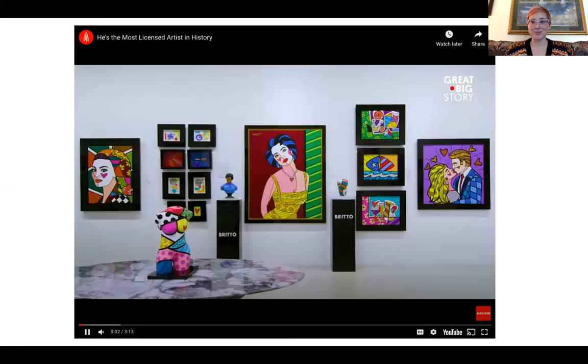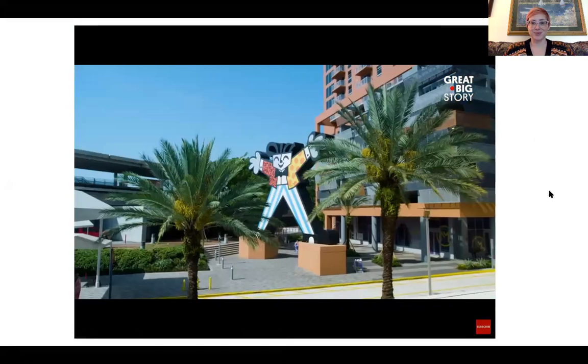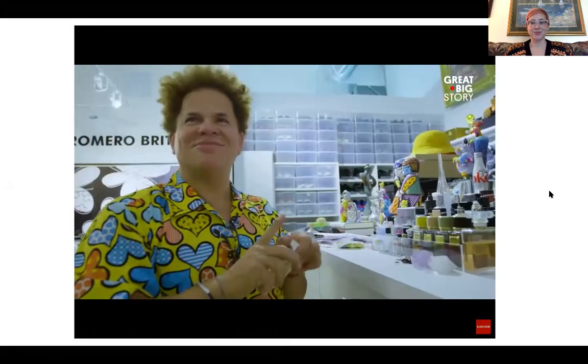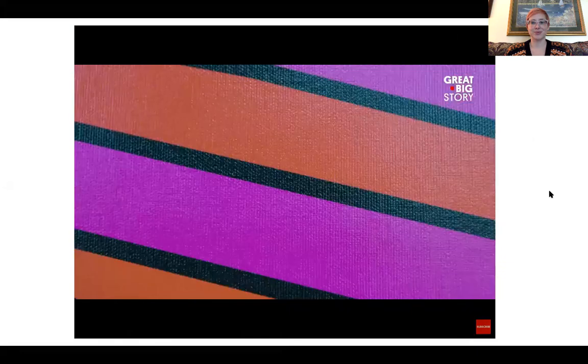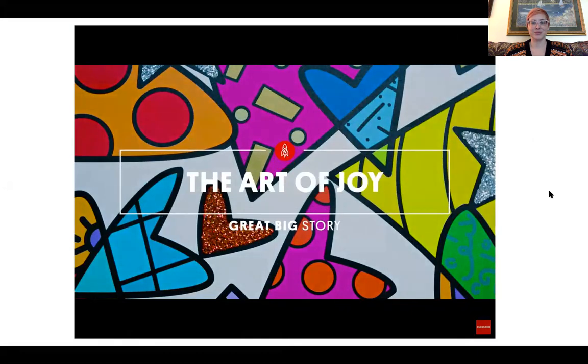These are the works of Romero Britto. They're joyful, simple, and you may start to notice they're all over the place. But who is Romero Britto? And how did he become so prolific that he is the most licensed artist in history? Let's start with the basics.